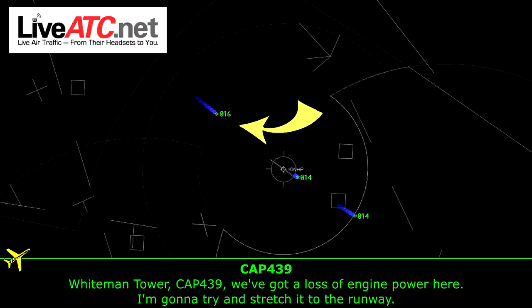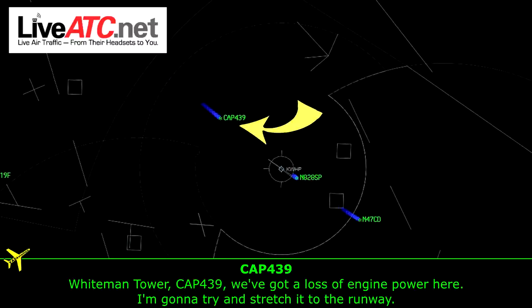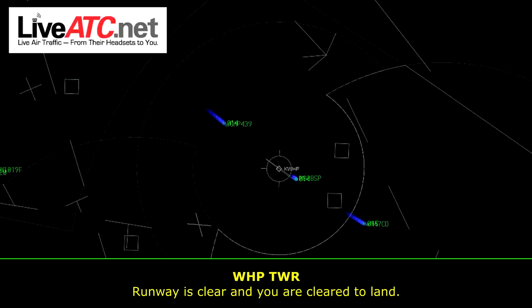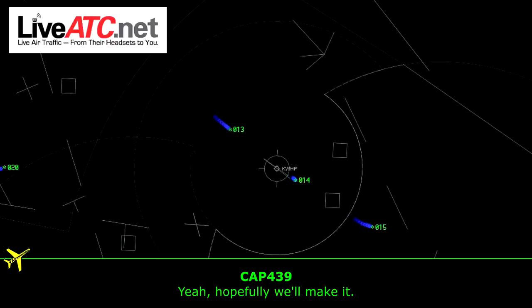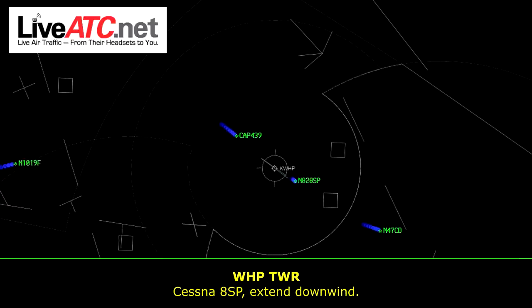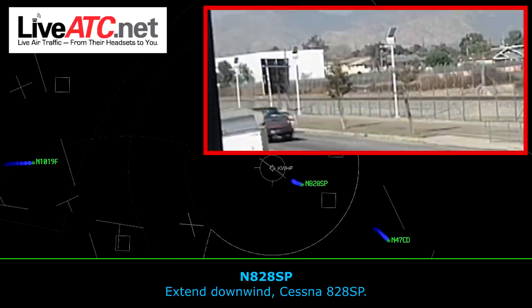Whiteman Tower, Cat 439, we've got a loss of engine power here, we're going to try and stretch it to the runway. Cat 439, roger. Runway is clear and you are clear to land. Yeah, hopefully we'll make it. Cessna 80 Papa, extend downwind. Extend downwind, Cessna 80 Papa.